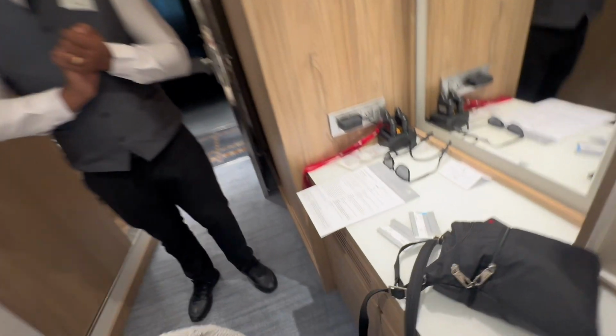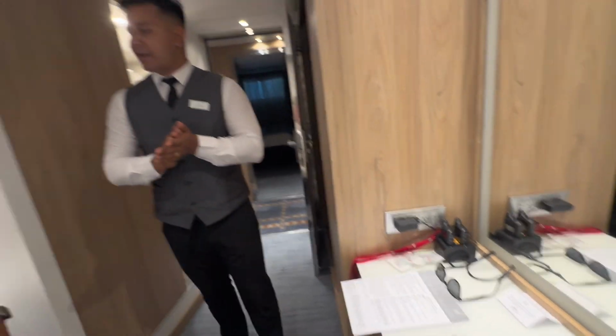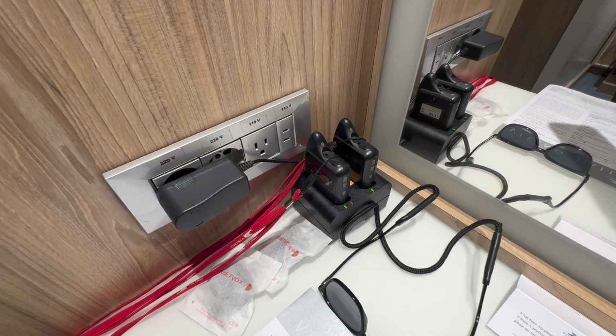Okay? Perfect. And one more thing, these are Quiet Boxes. Don't forget to take that one with you when you are on a tour. That will help you to listen to the tour guide even if you are far away. Quiet Boxes, and that's the charger right there. Yes, put them in to charge every night.